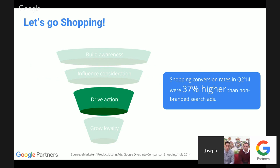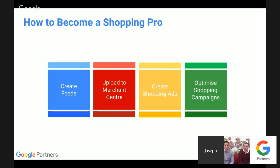So making sure that your shopping campaigns are fully optimized, what we want to do is to take a holistic look at your shopping campaigns and the foundation of your shopping campaigns, which will of course be your Merchant Center feeds. Some of the agencies watching this will create and maintain feeds, whereas other agencies will only create the shopping ads and maintain the shopping ads, and they'll leave the feed creation and maintenance up to feed management vendors or companies.